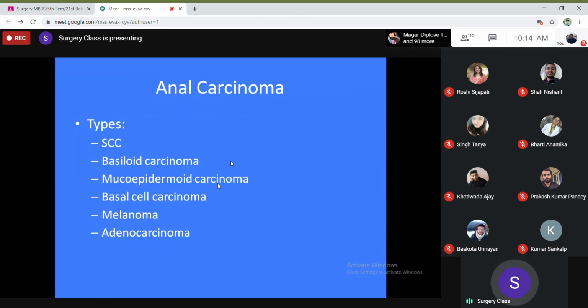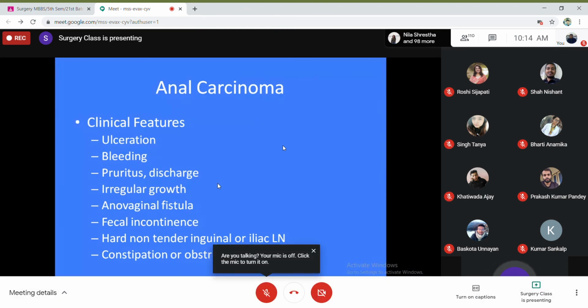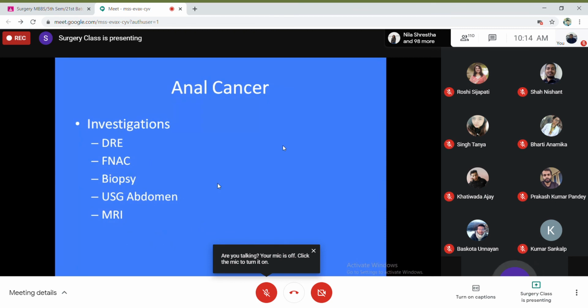And adenocarcinoma. These are the types of anal carcinoma, and they might present with ulceration and bleeding, foul smell because of discharge, irregular growth, vaginal fistula sometimes, or fecal incontinence because of loss of tone of the anal canal, and there might be hard inguinal lymph nodes because they drain to the inguinal region, being below the peritoneal reflection. Because of obstruction, there might be constipation. Then the same thing: you do PR and you go for FNAC or biopsy. Then you go for ultrasound for any dissemination. Then you can go for MRI.